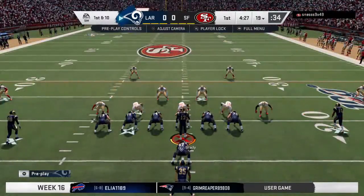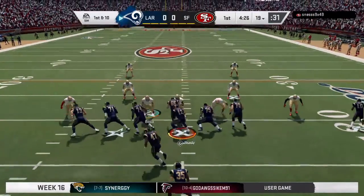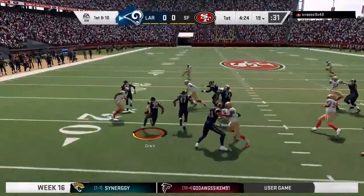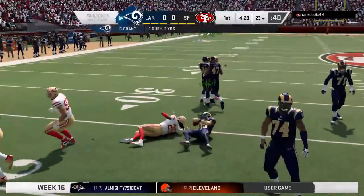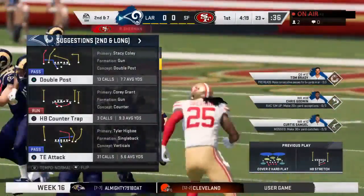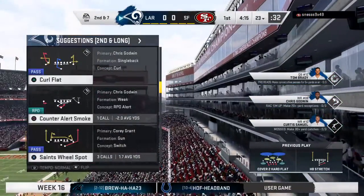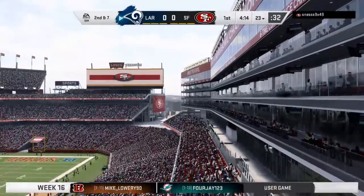Wait, 10. Wait, 20. Check, 53. 72. Now the Auburn product, Corey Grant. He'll get about 3 as he's taken down at the 23. Not much happening there on 1st down. I thought there might have been a hole for a split second. Yeah, but it dried up pretty quickly, didn't it? Closed fast.